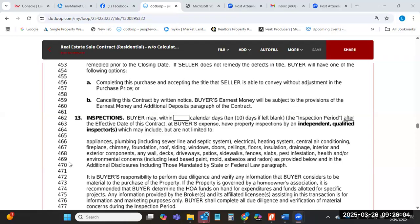Then continuing on with line 463, have property inspections by an independent qualified inspector. Neither Kansas nor Missouri requires an inspector to be licensed. But there are professional organizations that cover this profession. So not only whole house inspectors, but some of those secondary inspections as well, pool inspections and roof inspectors and that kind of thing. So that's kind of our benchmark for what's an independent qualified inspector.